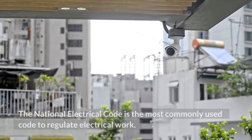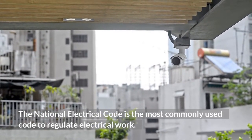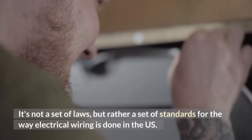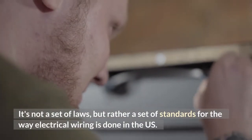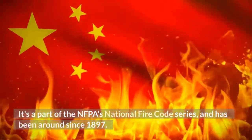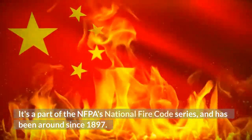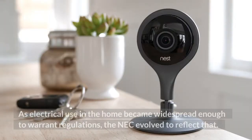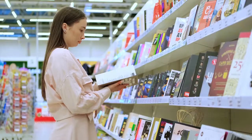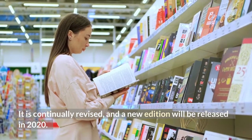The National Electrical Code is the most commonly used code to regulate electrical work. It's not a set of laws, but rather a set of standards for the way electrical wiring is done in the U.S. It's a part of the NFPA's National Fire Code series, and has been around since 1897. As electrical use in the home became widespread enough to warrant regulations, the NEC evolved to reflect that. It is continually revised, and a new edition will be released in 2020.